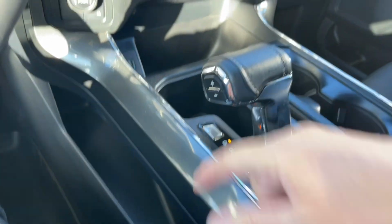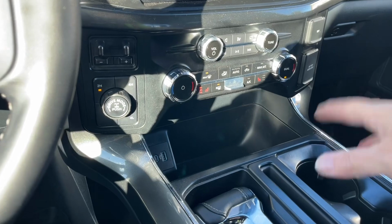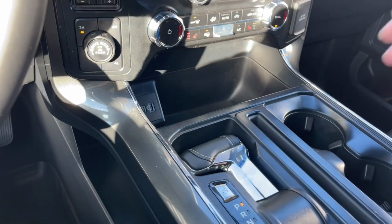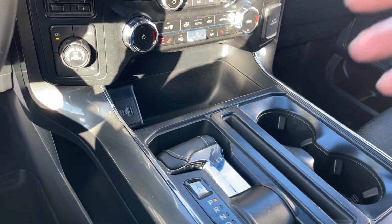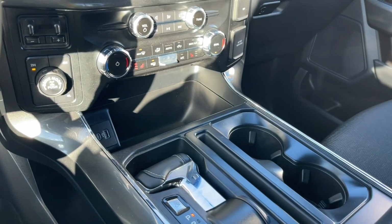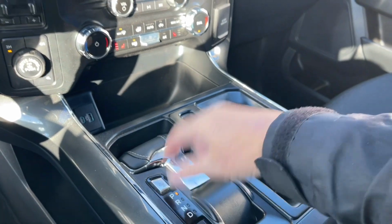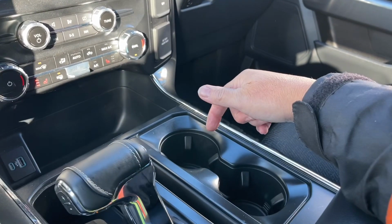We can make this go down flat. And there's two reasons for that. One, this gives you a flat surface. You can put something there if you needed to, get it out of the way. The other thing is you could order the vehicle with an interior work surface, and that would just open up and give you a completely flat surface. This particular vehicle does not have that. And we just bring it back up, and that's the way it comes up for you.